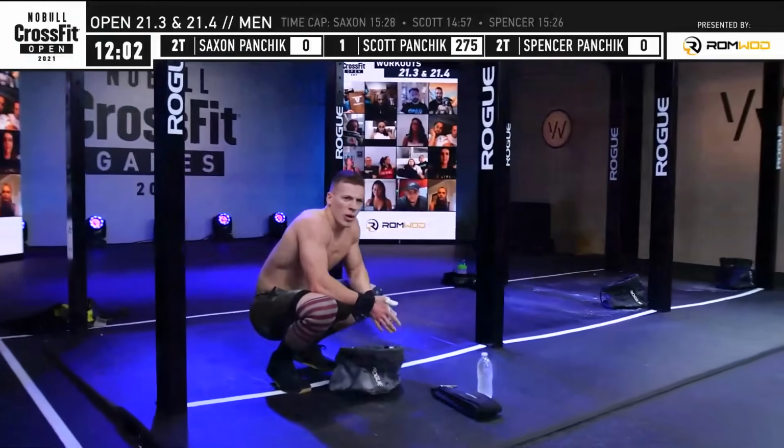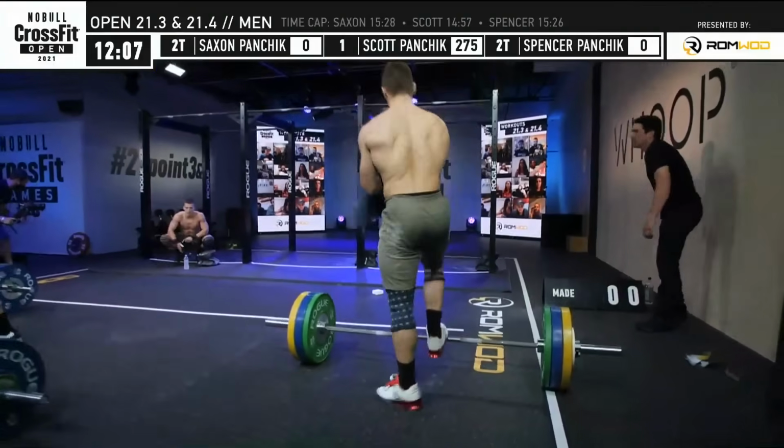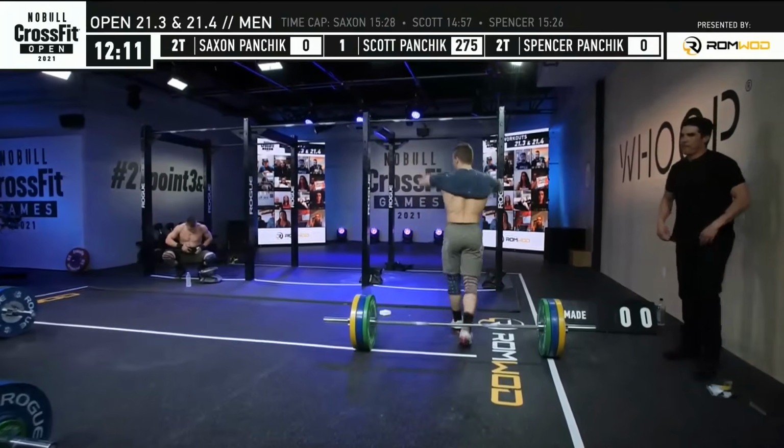Scott is the first man to get a lift on the board. 275 his opening weight, and he still has about 3 minutes to go before he hits his time count.